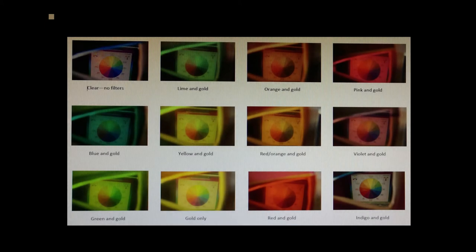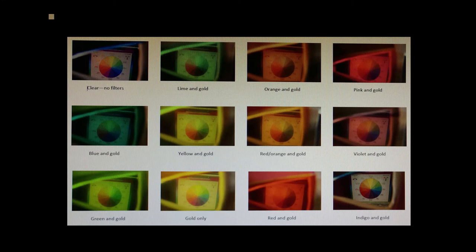I was very happy to find out in this experiment that indigo was by far the best color out of the 11 colors to use behind a gold visor to correct the colors, so my hypothesis was correct. All of the other colors made the colors on the color wheel poster inside the black box look worse, so I hope someday astronauts will have gold visors with indigo in them.